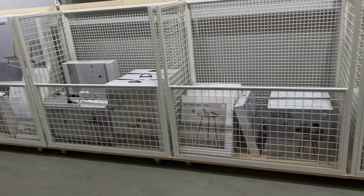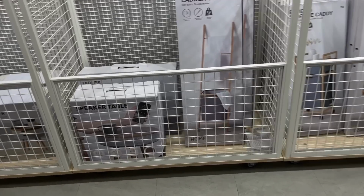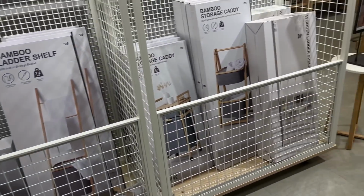Quick sweep of the furniture stuff while no one's around. Oh my god, a speaker table. That's actually really cool. That is £100. Some nice stuff.